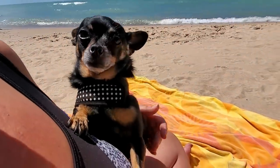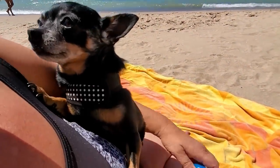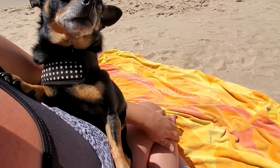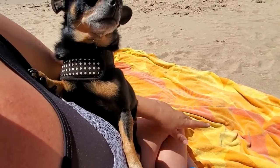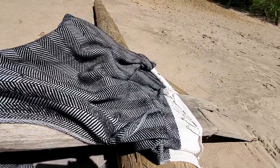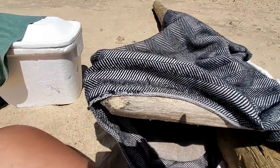Uh-oh. Pumpkin's being herself. She's got her leash on, so she's a little afraid. She's just hanging out in my arms. I'll take her down to the water in just a minute. Scotty even got a couple little boards and put Pumpkin's bed down here out of the sun so she could go in there.